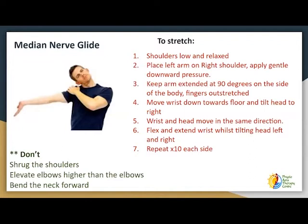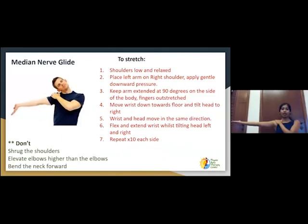Keeping that hand here, you're going to be moving your head and your wrist in the same direction. So if the wrist is pointing down, your head will be pointing down. And if your wrist is pointing up, your head will be pointing up. We're going to move in the up-down direction for 10 repetitions. So we're going to do that slowly. We're not going to hold this position. Ready? Keep your arm extended out.